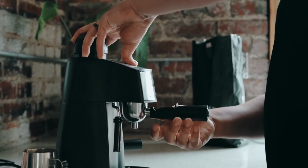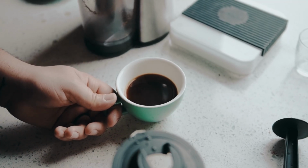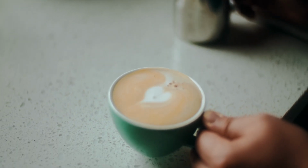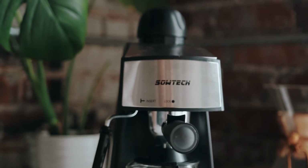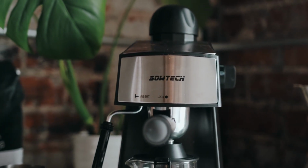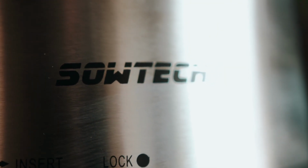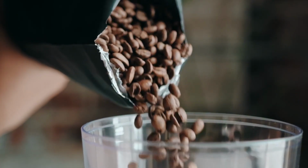Alright, let's kick things off with a serious budget champ. This little guy doesn't use a fancy pressure pump like most espresso machines. Nope, it's steam-powered, old-school style. And that actually makes it kinda cool, because it's a throwback to how espresso was originally made before all the tech came in. Now, is it real espresso? Not quite. You're not getting cafe-quality crema or deep, rich flavor here. But if you're just getting started, live in a dorm, or want something super compact and wallet-friendly, this one's got your back. Bonus, it has a milk frother, so you can whip up basic cappuccinos and lattes at home.